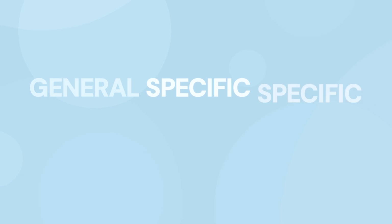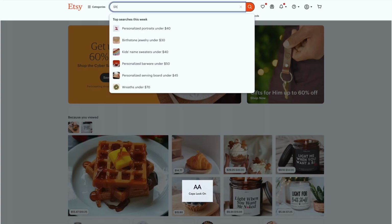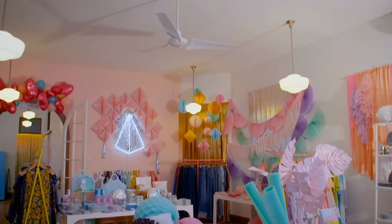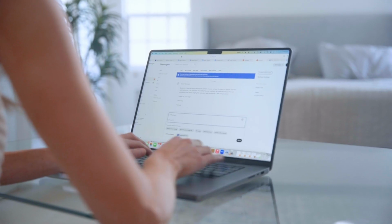Now I want to give you one more bonus tip that is going to take your SEO to the next level with being customer centric. And you should implement this with all of your listings right now. And it's about going general, specific, specific instead of specific, specific, general. Now let me explain this. When customers are typing, they're typing the noun first, followed by the adjectives describing the noun. And I see so many sellers putting those specific descriptors in front of the noun. And I think this is because as sellers, we're so deep in our business and our product. And we're really used to describing our items in certain ways, and these are ways that customers aren't searching.